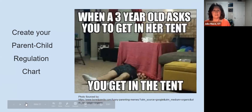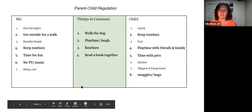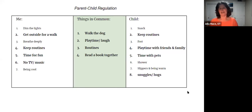So the next slide, Mallory, if you can go to the chart, actually, yes, thanks. In the middle, this is where we're going to put the things that you have in common. So looking at the right and the left sections, if you can see what similarities there might be. So for myself, walking the dog combined spending time with our pets and being outside, dancing, you know, the need for music and having the TV turned off and just having fun with my child. And reading a book together is something that I enjoy. It allows us to snuggle and to read.